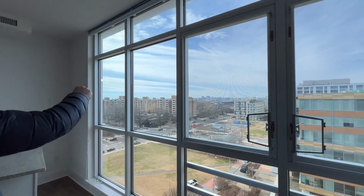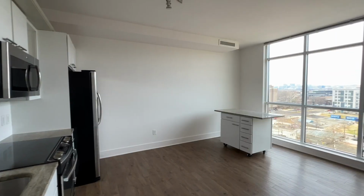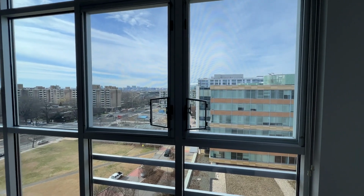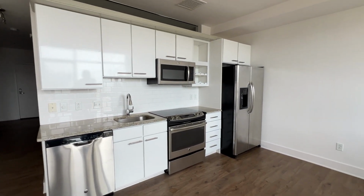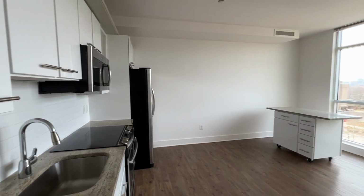So the pros for this apartment: it did have really nice windows, arguably nicer windows than the other unit in the same building. There was lots of natural light in the living room, and the windows did open, which was really nice. The kitchen was really nice and came with a movable island, so there was some extra cabinet space and counter space that came with the apartment. I liked the layout of this apartment a lot better. The living space just made a lot more sense to me. It seemed like there was more space for a couch, a TV, a dining table, that kind of thing.